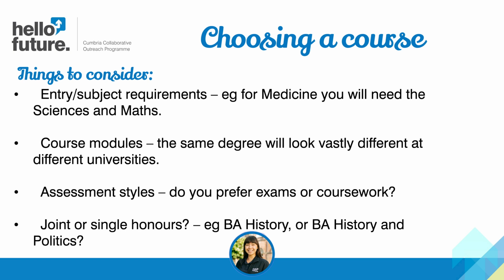Now that we've talked a little bit about living as an apprentice and living as a student and what budgeting might be, we focus a little bit more on how to actually get to becoming a student, what the application and transition process looks like between sixth form, college, and university.